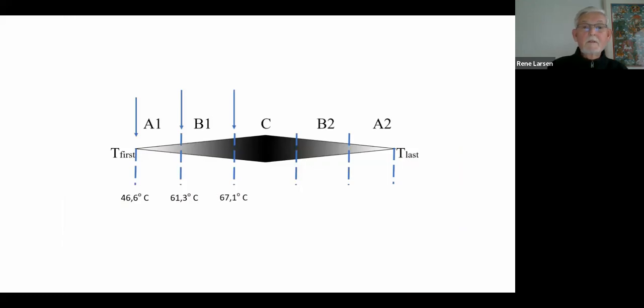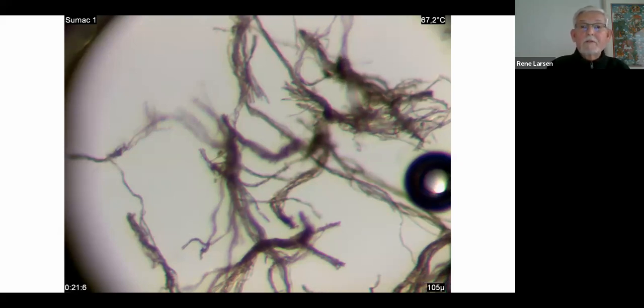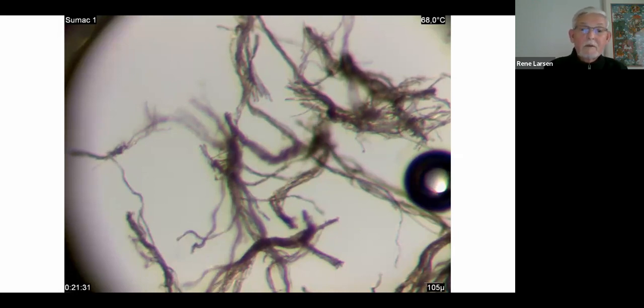So now we will see how we enter the C interval. We are still in the B. Oh, now we have entered the C interval. You see more fiber shrinkage at a time. In the lower left, the two thin fibers are shrinking. And you have another beneath, and now another of the thin fibers.